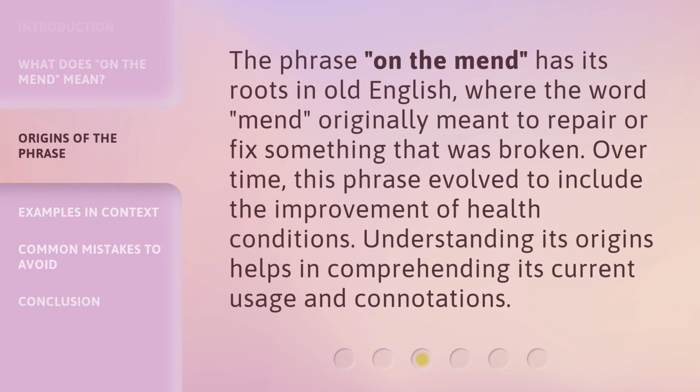The phrase "on the mend" has its roots in Old English, where the word "mend" originally meant to repair or fix something that was broken. Over time, this phrase evolved to include the improvement of health conditions. Understanding its origins helps in comprehending its current usage and connotations.